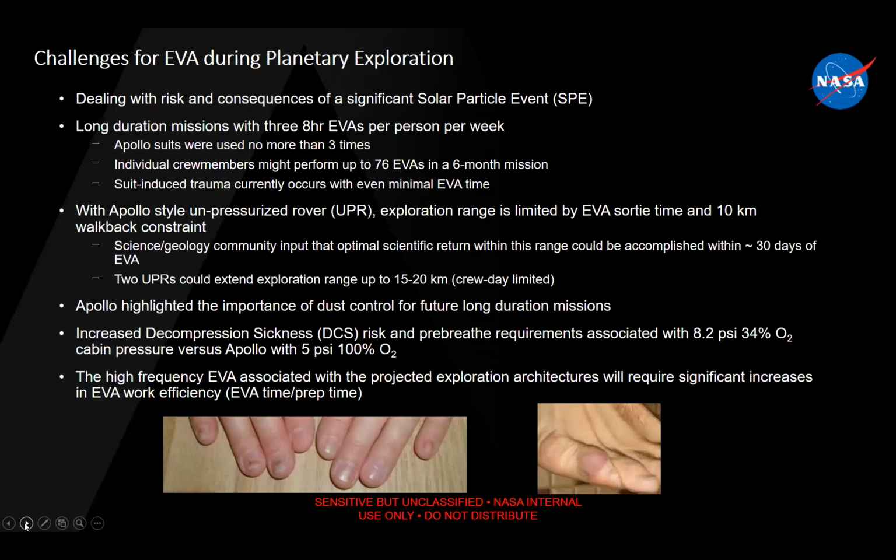The Apollo EVAs were 8 hours, and the suits were only used 3 times, and that's about as much as the guys wanted to do. With an unpressurized rover, Apollo style, at least back in the Lat 2 time, the scientists felt that within about 30 days of EVAs, we would have exhausted the low-hanging fruit on the science. Dust control is a huge deal, and we're going to get into that. I'll leave that at that.